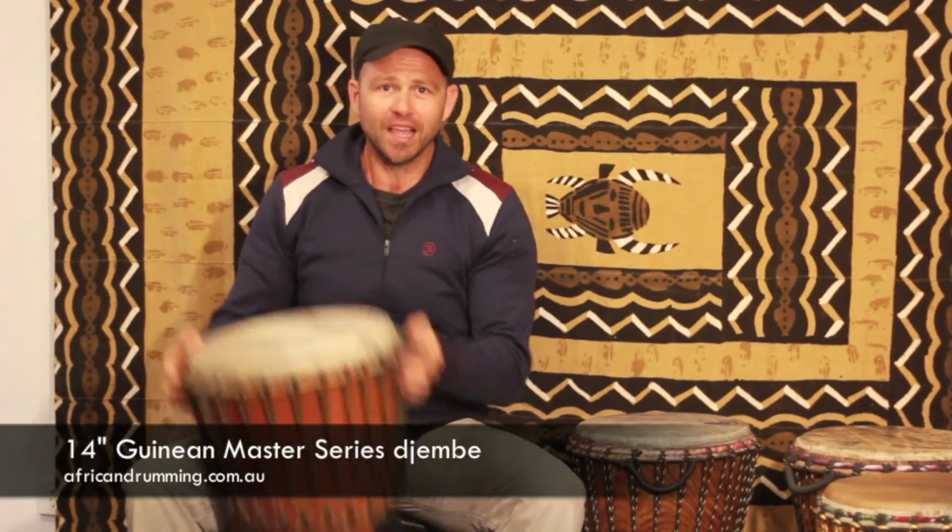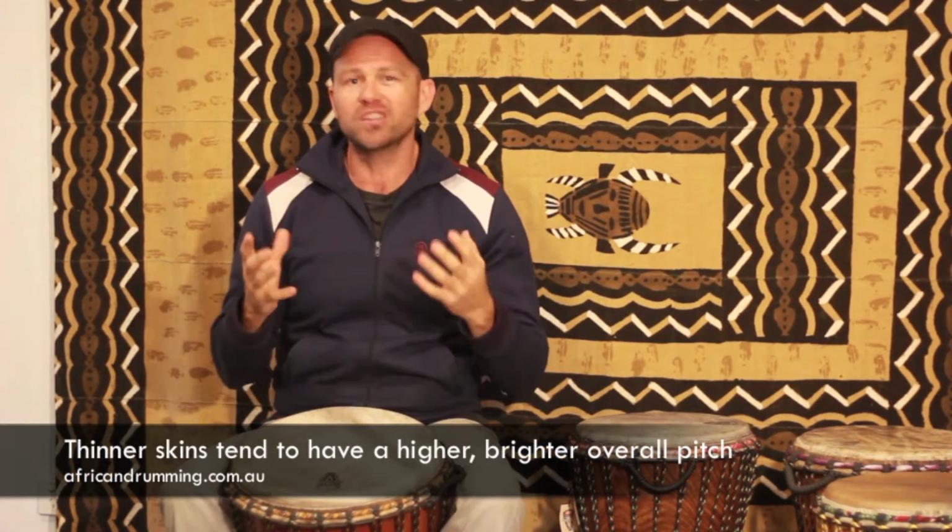Moving on to this huge Guinea djembe, Lenge. The spiritual wood of West Africa, 14 or so inches in diameter, slightly thinner skin than the previous djembe, and a contemporary sort of design to it. So it's got a big, deep bowl producing big, deep resonant sounds. Here we go.